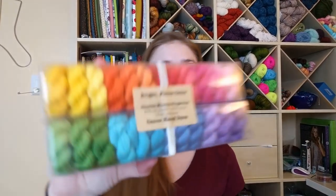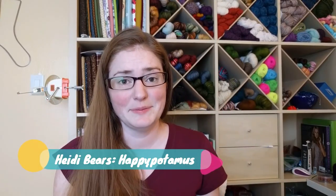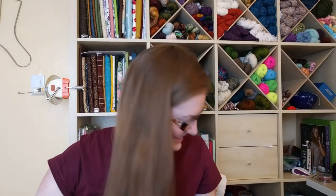And this one is Bright Fierce Color, and I know what I'm going to do with this. It's Charles Merino Fingering, which is 80% superwash, 20% nylon. I'm going to make a Happy Potamus, which, if you don't know, is a little stuffed hippopotamus pattern, crocheted, and it's really adorable. I don't know who it's by off the top of my head, I'll put it down here. I have the pattern, I've had it for a while, and I just keep not quite having the yarn that I want to do it with. I saw the sample they had, they'd actually made one, and I loved it. So that is what I'm going to use that for.